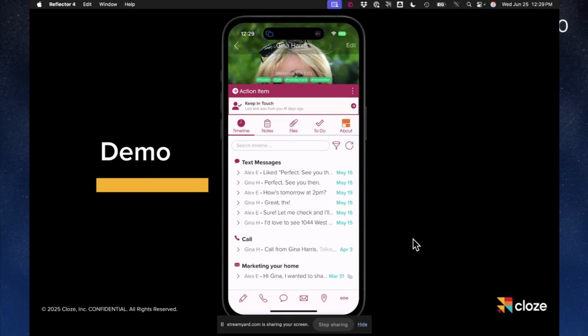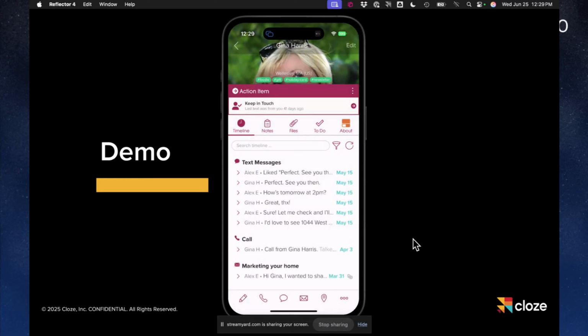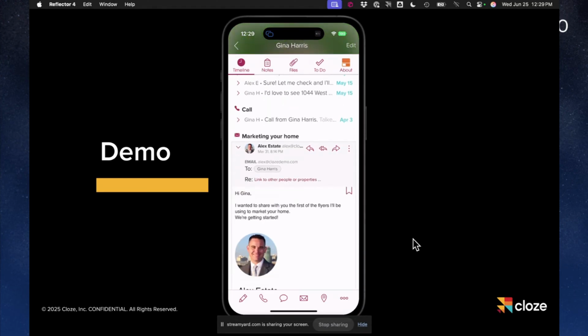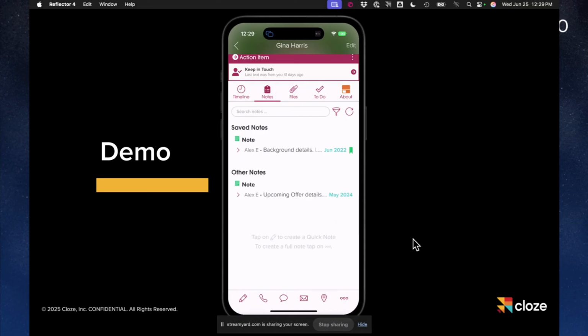If you tap on the funnel, you can filter it in lots of ways if you need to, but otherwise you can just scroll and find it. You can also tap to expand anything here. So here's an email and reply. So reply to the email if you need to, that kind of thing. Okay. Now moving across, so I'm in the timeline view. We start you there. If you tap on notes, you'll see any notes you have for the contact. Same thing, you can expand those if you want. So as you save notes, you're going to see them in one place.